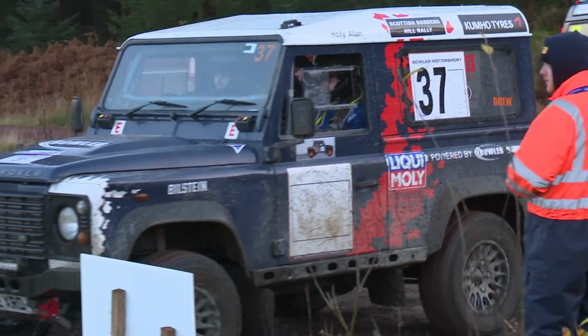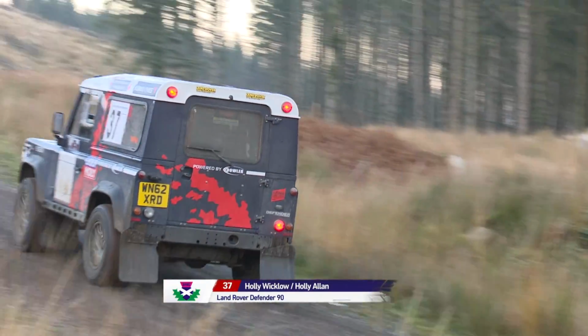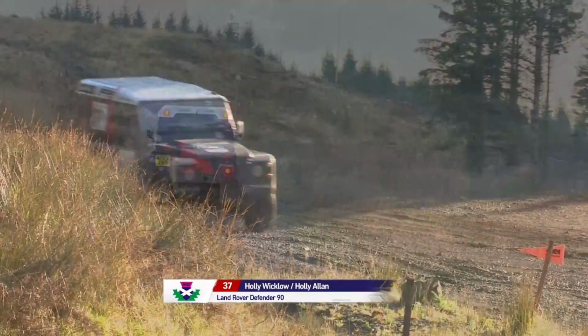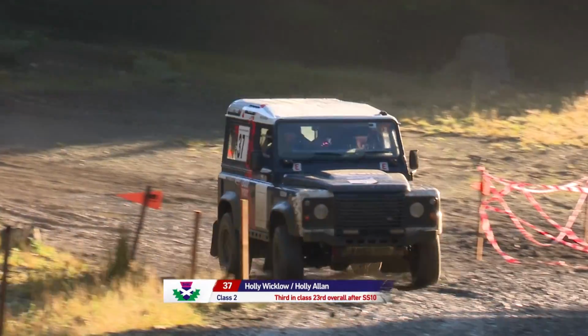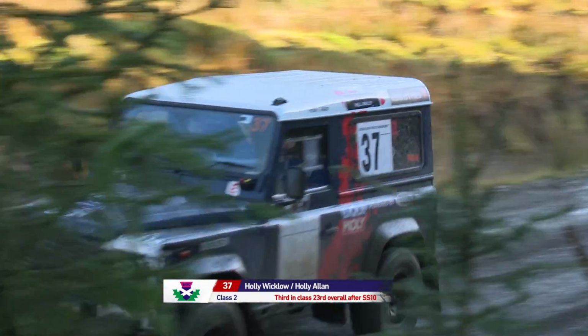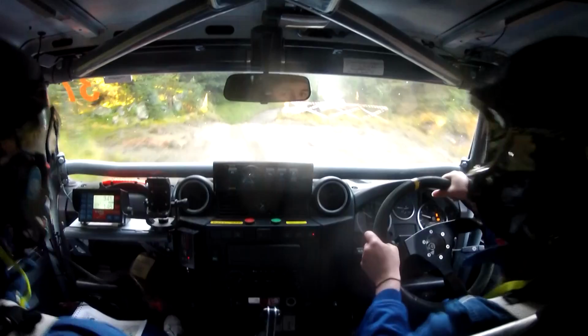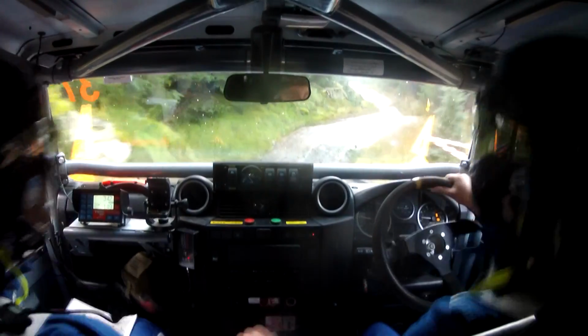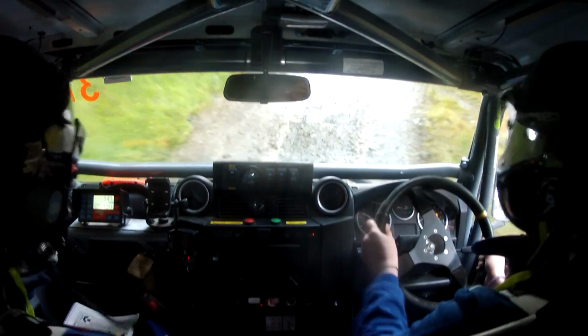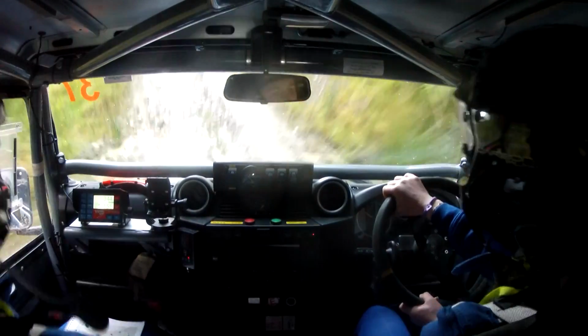Also in her second hill rally was Holly Wicklow, who came home third in Class 2. The standard production Land Rover Defender gained two positions over the final day to finish 25th overall. It was a safe and steady run as she gained further experience, but she got to the finish unscathed, unlike many of her more experienced fellow competitors.